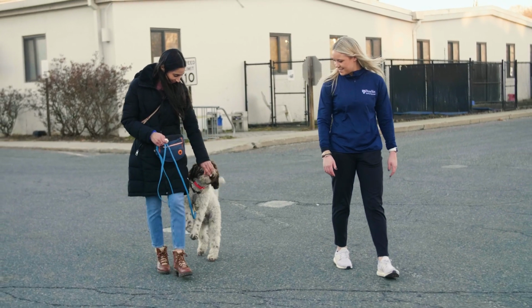We couldn't have the dogs without all of the amazing breeders who've donated these dogs to us. And we really are appreciative of their support and their faith in us to take their dogs to the very best careers possible. Because our dogs don't stay in kennels.